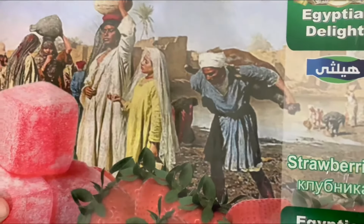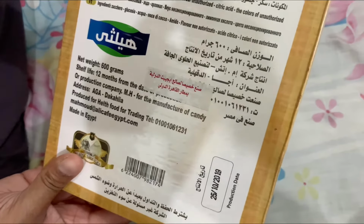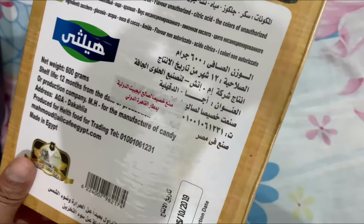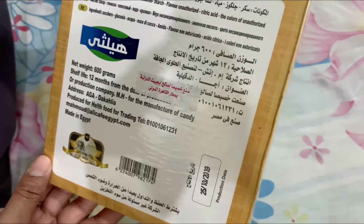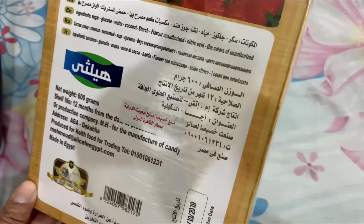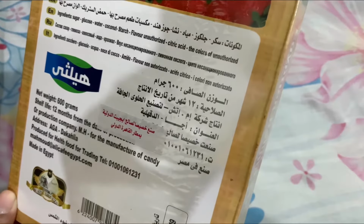So this is the pack. This pack cost me 155. This is 600 grams. Shelf life is 12 months, and it's made in Egypt. They have the maker's name. I bought it from the airport because I didn't want to buy from the outside stores, since I was roaming around. I didn't want to carry these things around.